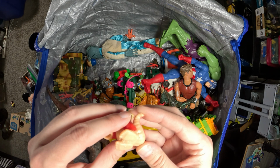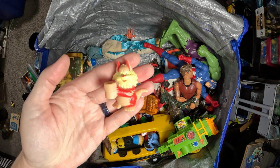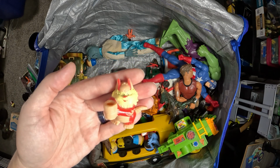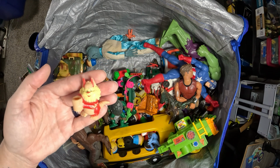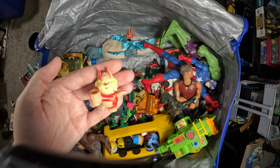Is this Motu? Is this He-Man? It looks like a pencil goes through him. He reminds me of somebody from, I think it's He-Man. Let me look him up real fast. We're going to Google Lens this one, just so we can identify who he is, because I totally recognize him. I just don't remember who he is or what he's from.